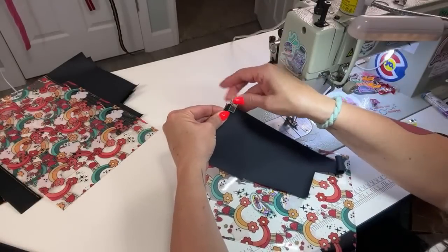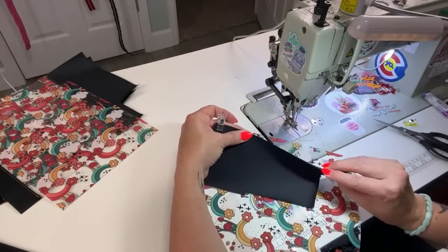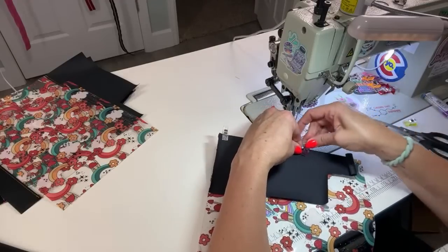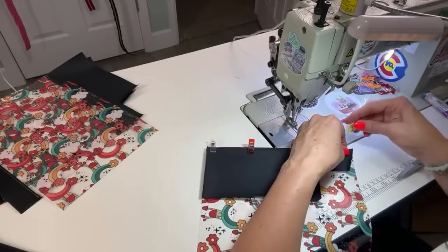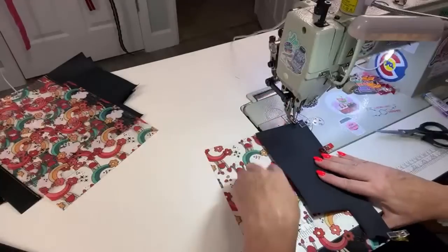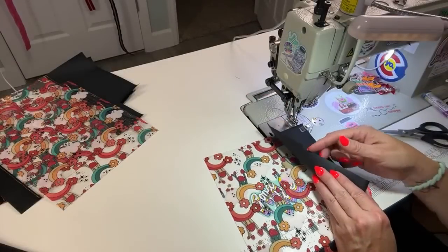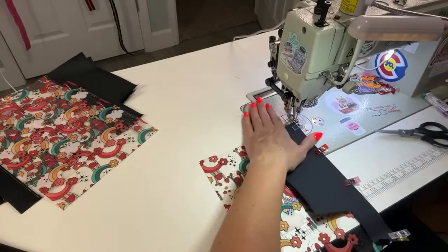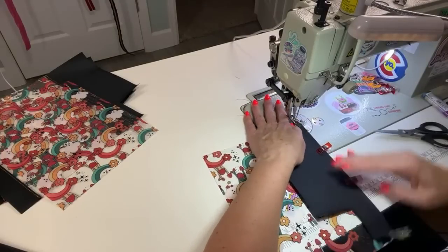I used every scrap piece of black vinyl for these, or black jelly. I'm all out of black. I'm kind of sad. Kind of love the black jelly. I'm going to have to order more. You can see right here, I barely scraped by with this piece, but it's going to get caught in that seam allowance and it'll be fine, I hope. I think it'll be fine.